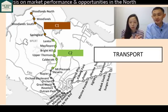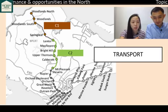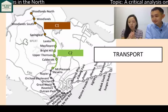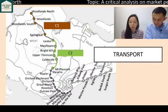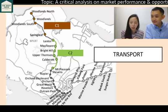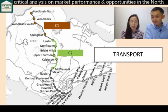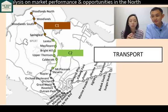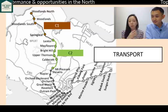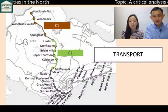Those areas are actually pretty similar to what we have on our north side over here at Springleaf, Lentor, Mayflower, Upper Thomson, Caldecott, because these two areas have similar characteristics in that there is quite a fair bit of landed and private property in the area. So that's good because upgraders will like the exclusivity. There is also wealth in the area, the old wealth in terms of the landed property owners and the private property owners. The parents may help their kids purchase properties nearby.